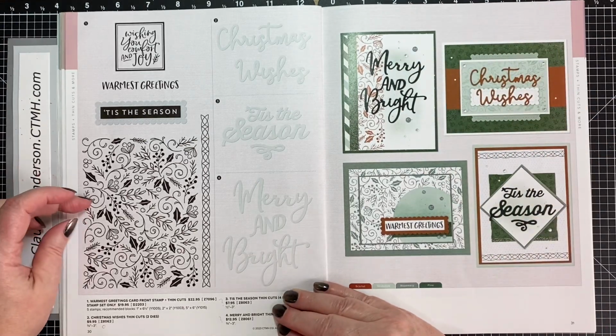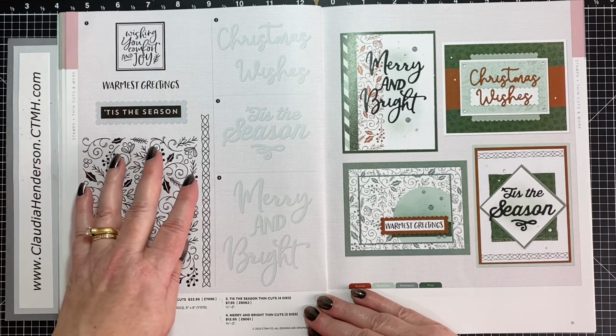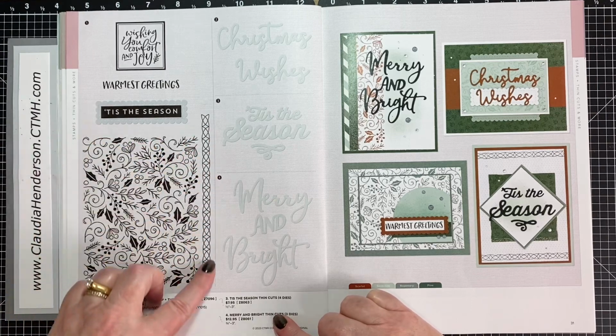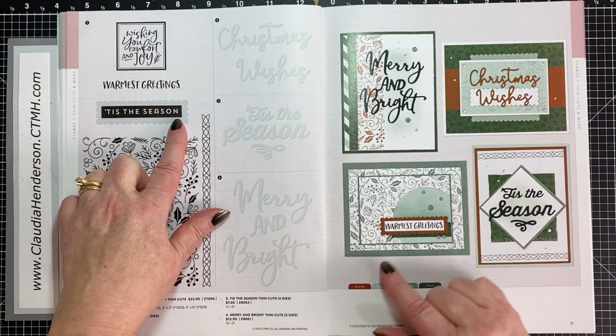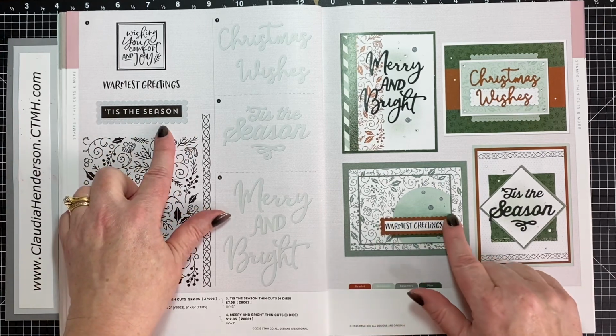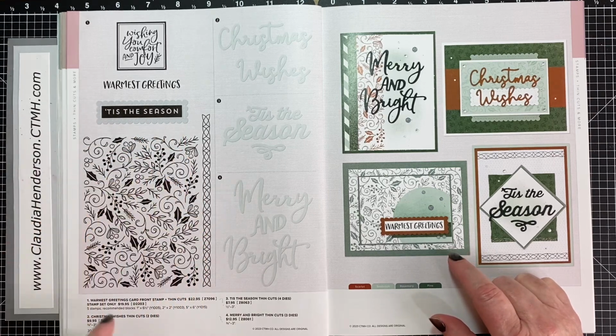Then we have this one is a combination. It's got this background stamp, which you can see here. It has this border stamp, which we used here. And then you have 'tis the season, and you have this little label, which is this one here. So this comes in a thin cut, and the rest are stems. And that is one set.